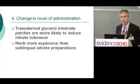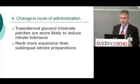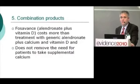A fourth example is a change now in route of administration, and an example we're all familiar with here is transdermal GTN, which is far more likely to induce nitrate tolerance, and costs substantially more than sublingual nitrate preparations. Other examples include combination products. So when a patent is about to expire on a single product, the manufacturers produce a co-formulated product including some other chemical within it. And this is an example of alendronate plus vitamin D, which costs far more than generic alendronate plus calcium and vitamin D taken separately. And you might argue, well, it might improve patient adherence. Well, it might well do, but you still have to take calcium because that's not part of the formulation, so you still end up taking 2 tablets instead of 3.